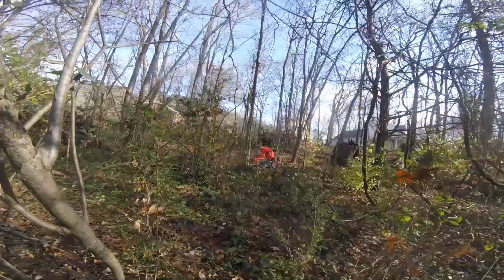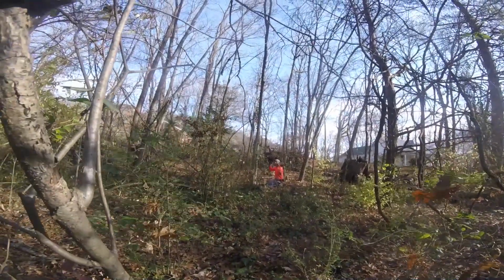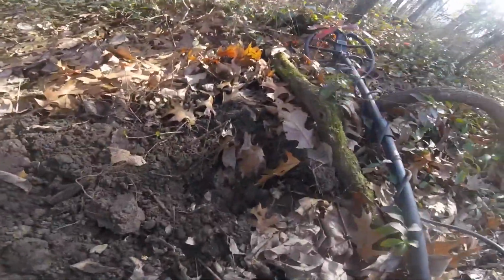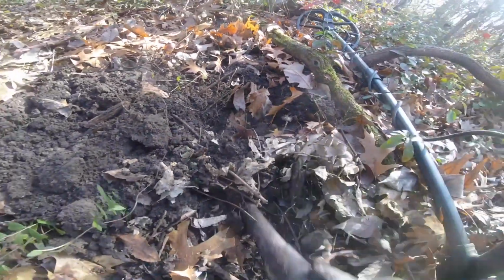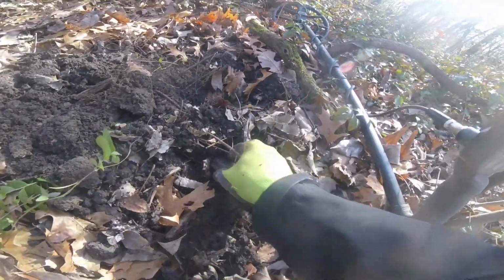Big fun. JD just got another mini ball. He's a few feet away from me, and I'm in the same hole that I just got that last mini ball out of. And there's something else in here, so hoping it's going to be another mini ball. Let's see. I got it.